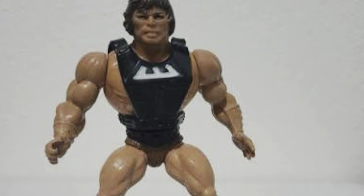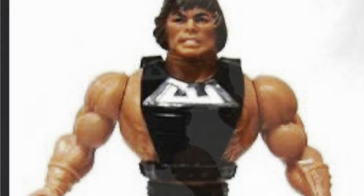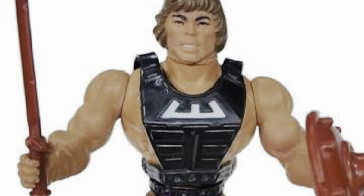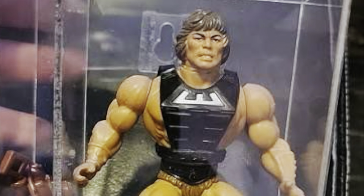All right, so you may not see a few things for a while, but we're starting off here with Wonderbread He-Man. Wonderbread He-Man is just a repaint of a regular He-Man action figure with some accessories that are repainted but aren't that different from anything else. Yes, he's a hard-to-find character.